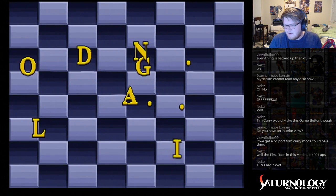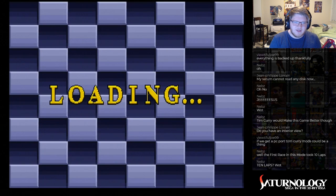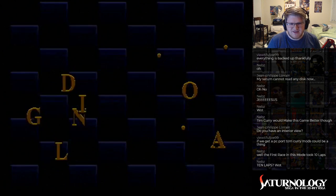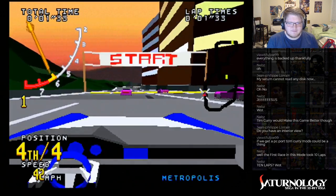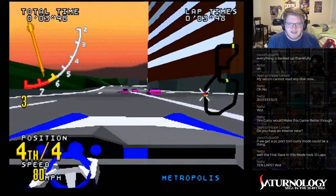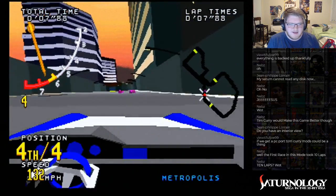So the thing with the interior view, if I remember correctly, is that it just puts you in the middle of the car, regardless of which side the driver's seat is. So yeah, I like the idea, but also it kind of throws me off a little bit. Let's see how far we can get.